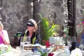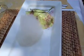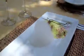And escamoles. Tell what escamoles are. The eggs of the ants. It's our caviar, but from a special type of ants. But don't worry, you've already eaten grasshoppers, so now we're going on to ants.